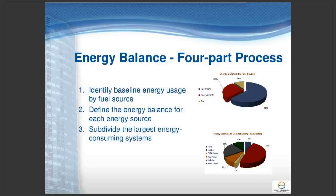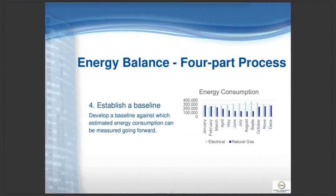So for example, if you took the electricity, you would want to break it down and say, okay, how much for HVAC system, how much for lighting, how much for plug loads, how much for data equipment. And then if you've got really large energy consuming systems within that source, you break it down further. For example, you kind of see here fans, chillers, chilled water pumps, heating water pumps. Again, trying to drill down, trying to refine where that energy is being consumed, because that's going to allow you to target the greatest energy consuming systems and see what you can do in terms of energy efficiency and savings. And then finally, once you have all that data and you've established it, you create a baseline. It's a baseline against which your estimated energy consumption can be measured going forward. And that's really the key in establishing your baseline.